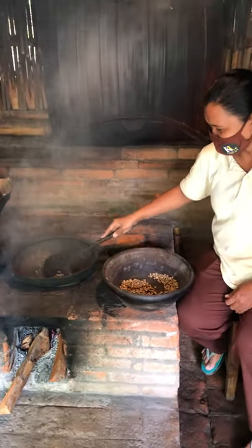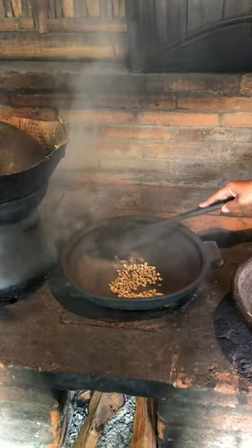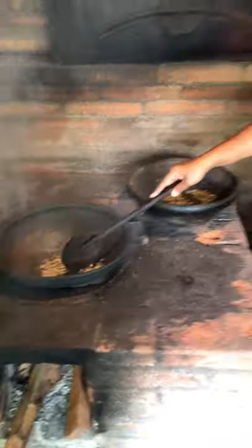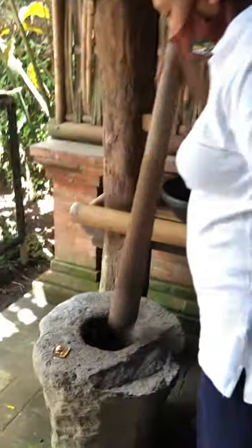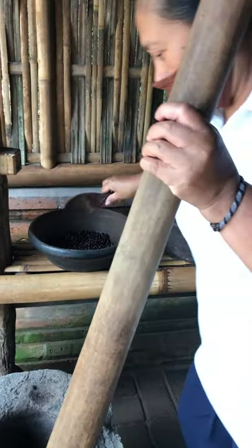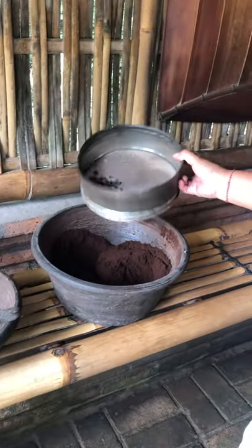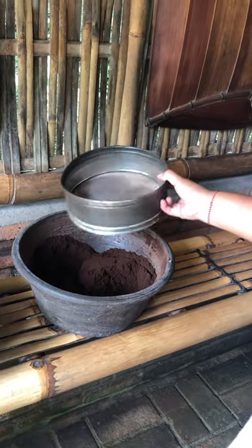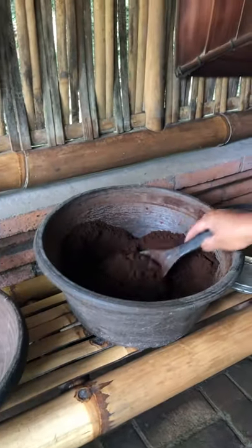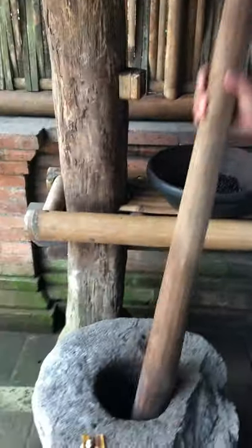The color changed to dark brown. And the last process is sifting. That's the ready-made coffee. How beautiful. So this is a traditional way to make coffee, yeah?